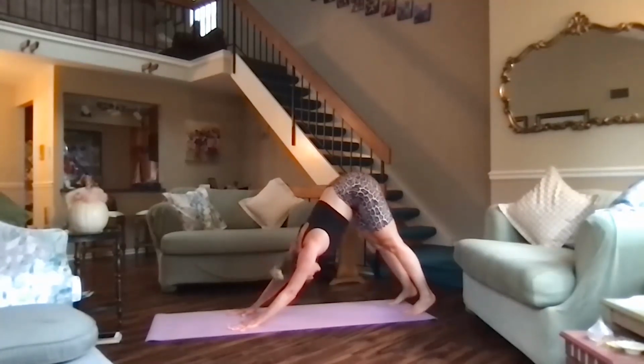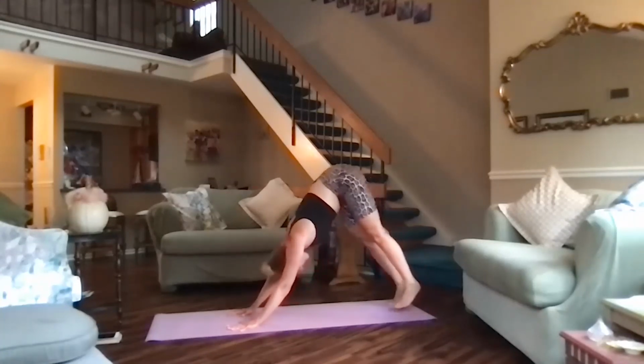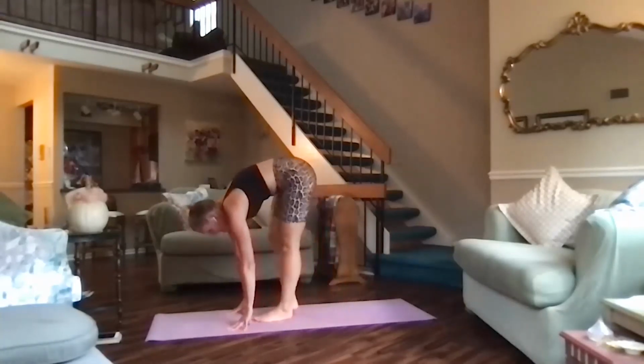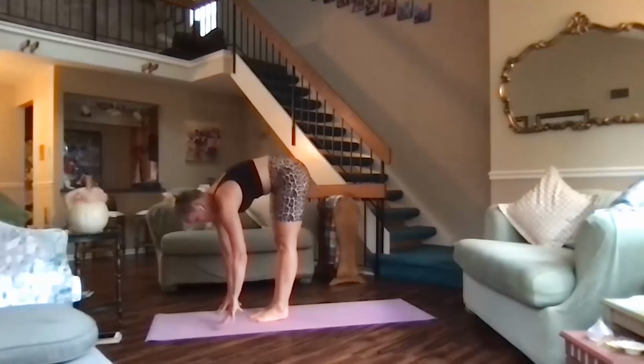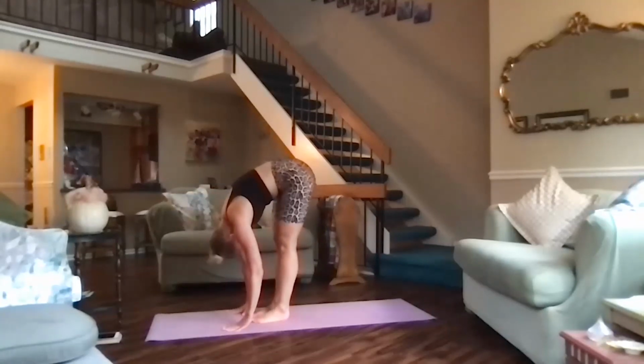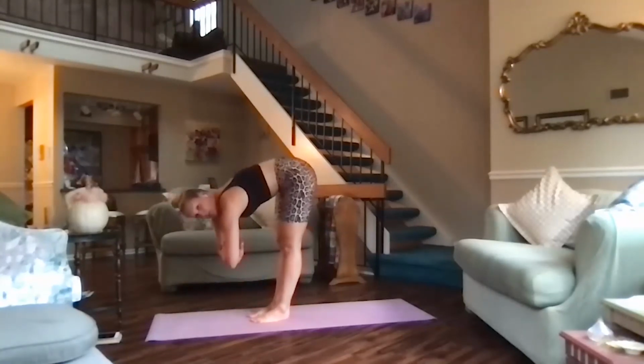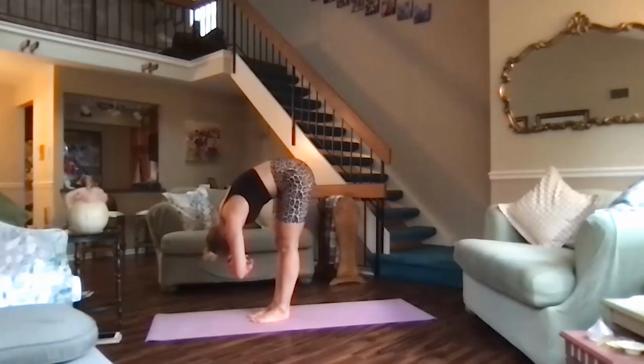Coming back to center here. Walking those feet up to meet your hands. Taking a minute here, just hanging out. You can grab opposite elbows here. Let your head hang nice and loose.